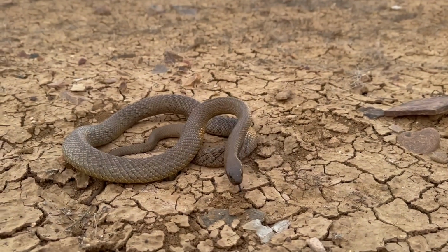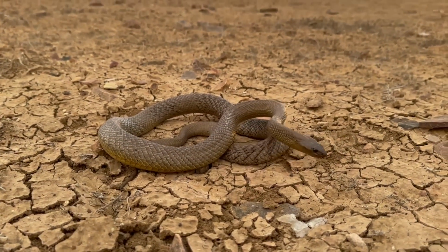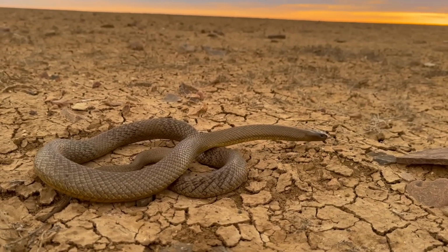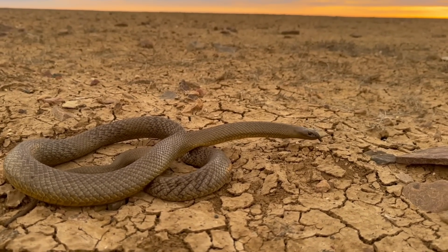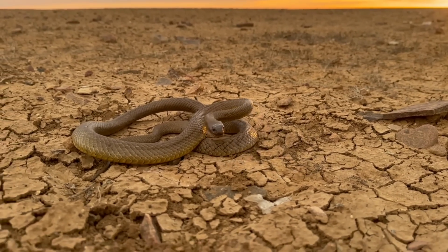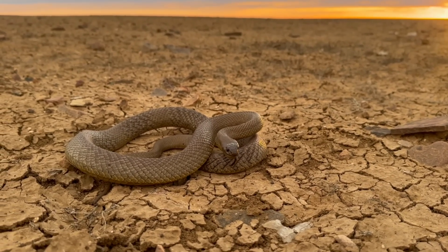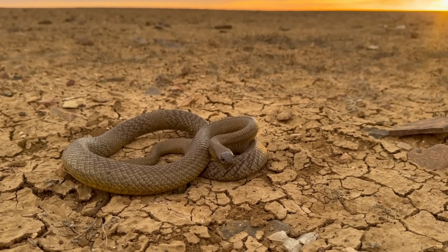So out here in winter, it is absolutely freezing. So they need to be that darker color so that they can absorb the maximum heat possible for the little time that they spend on the surface. And over summer, they don't want to overheat. So that lighter color helps them to thermoregulate better. They don't absorb as much heat. They don't get as hot. It's one of the coolest things about Inland Taipans.